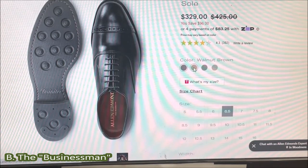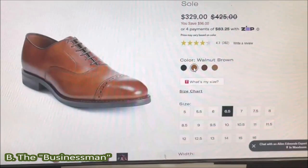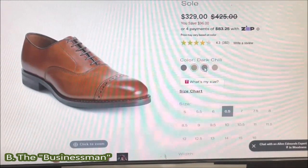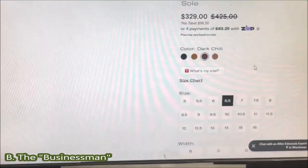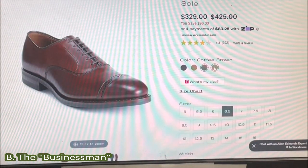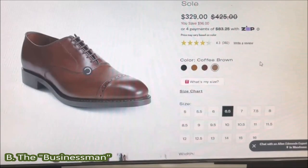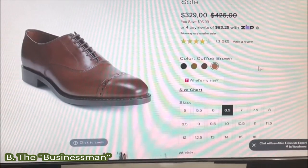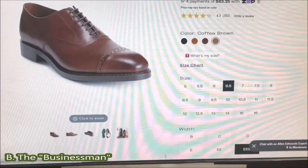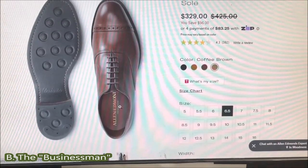But if this is not your first shoe, I would probably avoid that black. I probably would avoid the walnut too. The lighter colors are just a little touchier with spilling things on. I would probably go for either dark chili, which is a brown with a hint of red in it, or the coffee brown. The coffee brown is going to be more of a traditional brown color. I think that would be a good choice for my second shoe if you like that closed lacing style Oxford, again with the day-night rubber sole.